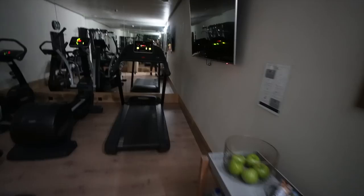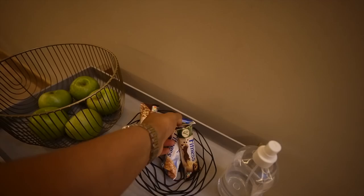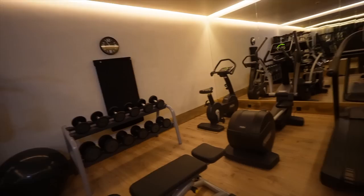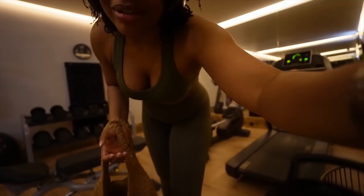Okay, not snacks. Yay! I will be having these. I haven't been going to breakfast. So these don't look like they have any protein though. They're just cereal bars. And I hate green apples. Anyway, this is a gym. Not much, to be honest. All right, we're gonna have to do a time lapse, guys, because I'm gonna get copyright with all this music.